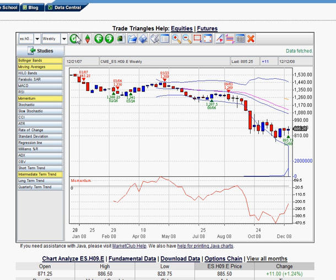As far as the seasonals are concerned, this week is triple witching week. Monday, Wednesday, and Friday have typically been very bullish, preceding the triple witching week. Monday has been typically up 5 out of 7 times on the Dow. Wednesday's been up 21 out of 23 times on the Dow. And Friday, which is the triple witching week expiration date, has been up 17 out of 25 times.